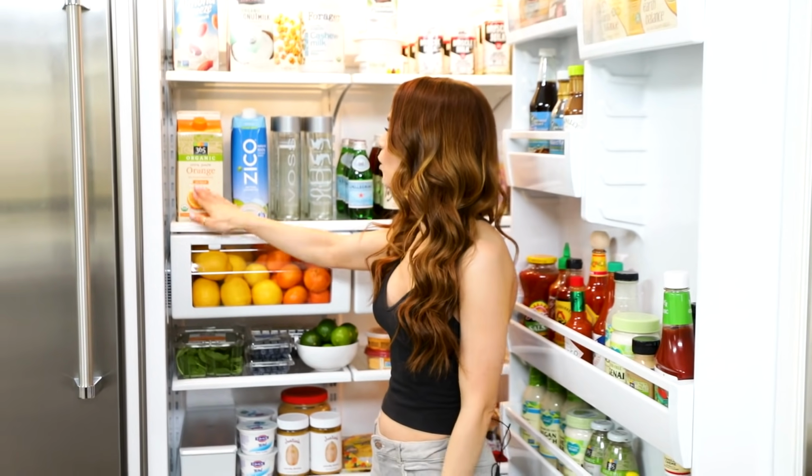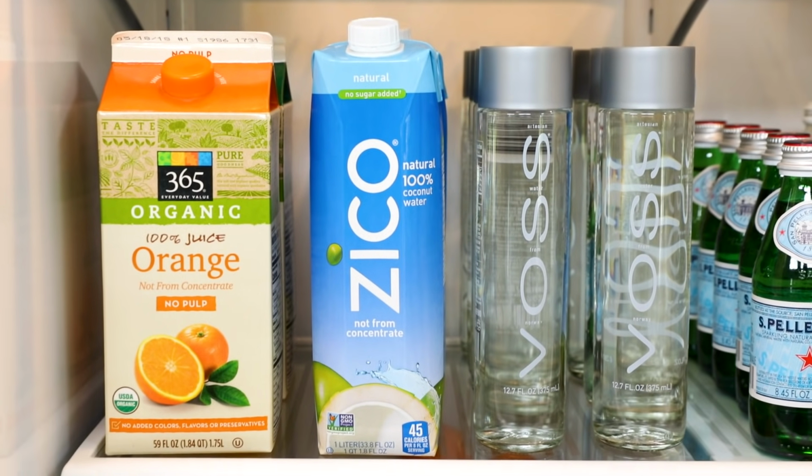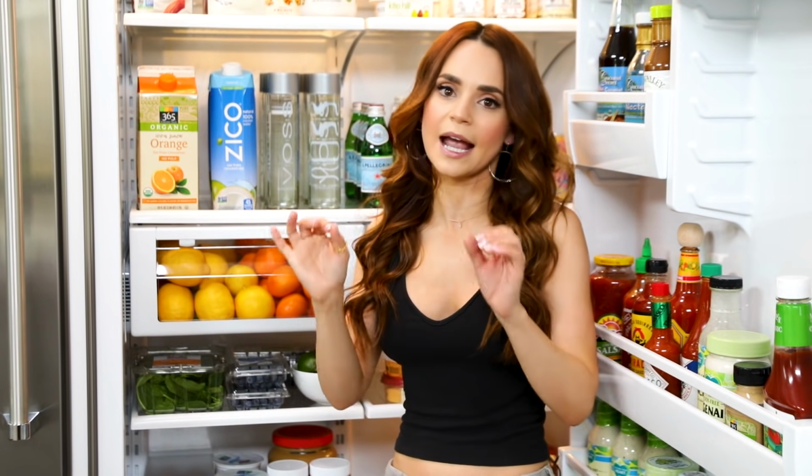Over here, we've got orange juice. I can make a mimosa on the ready, coconut water and bottled water, because I'm on the go a lot, so if I need to grab something and go, we are fully stocked at all times.